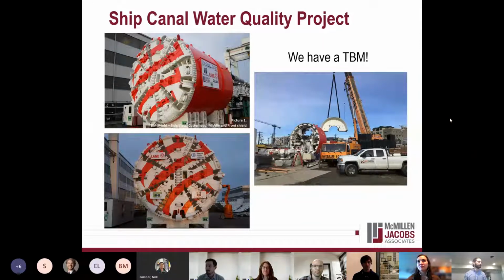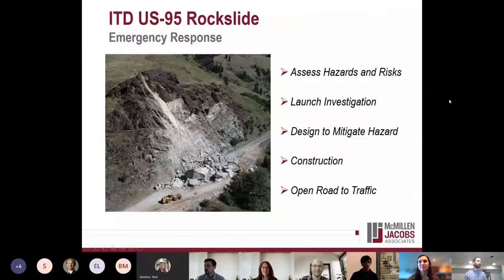Cool, thanks, Dan. Yeah, it's another cool project to have right in my backyard, right in our backyard. Okay, so next we have another UW alumnus, Ethan Guzek, who is going to talk about a rock slide in Idaho that he helped clean up and help restore the road and protect it from future rock slides. Go ahead, Ethan. Thanks, Paul.